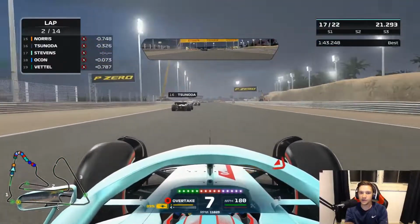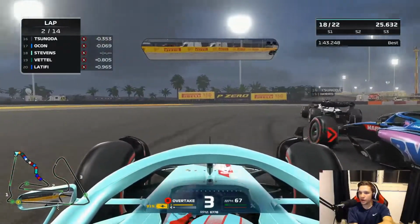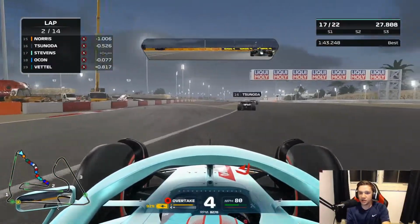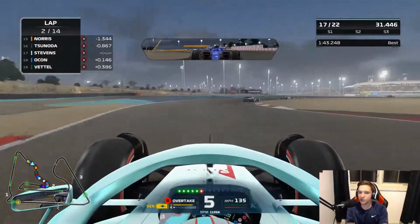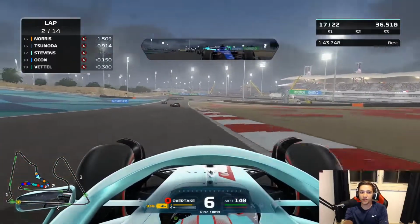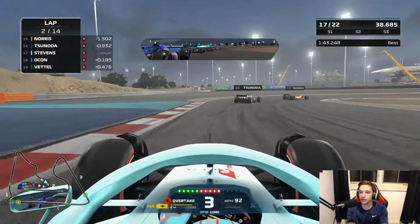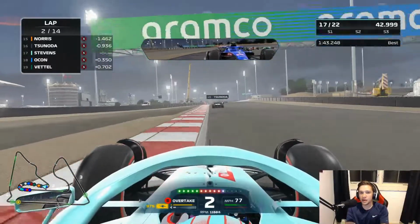And now we've got the Alpine of Esteban Ocon having a go at us. We've forced him inside. We're now going to go around the outside, and he's almost understeered into us. Jeez. We're in the wars at the start of this Grand Prix. We've dropped down to P17, which is not ideal. And we're under a lot of pressure from the Alpine right now, as we're putting our car where it needs to be so that he can't get past.